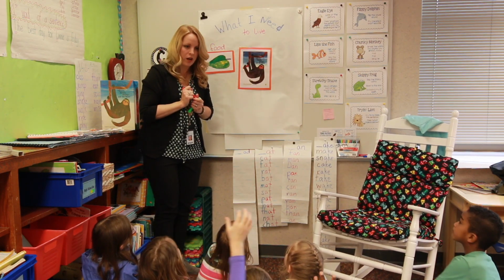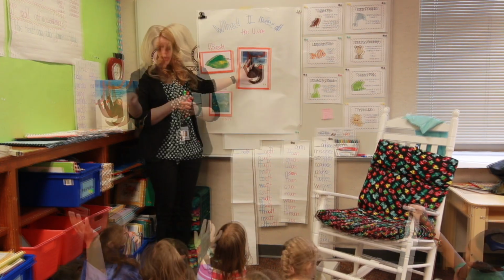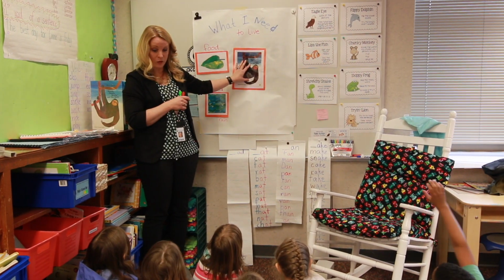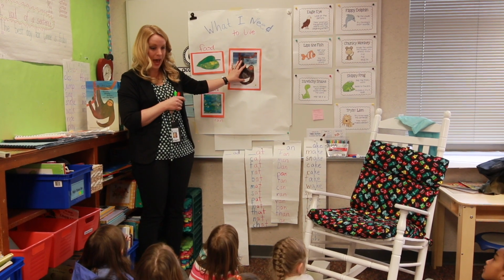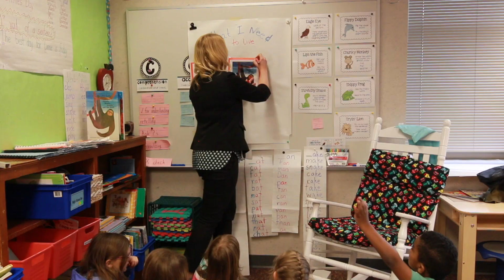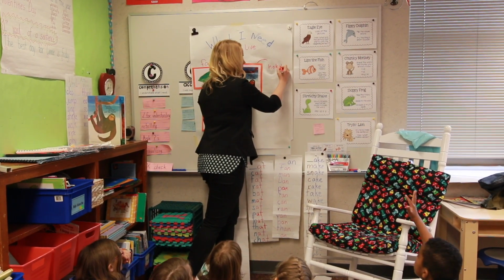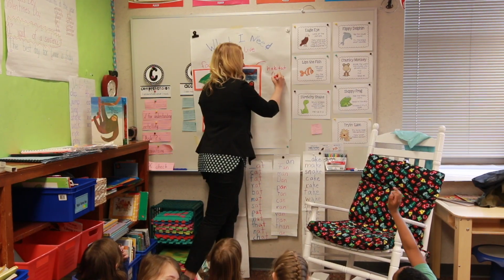What else does our sloth need to stay alive? Arden, what's one of the... This is where he lives, right? We're going to learn a scientific word for this. Habitat. Can you tell your friend the word habitat? Habitat. I do know that word. His tree is his habitat.